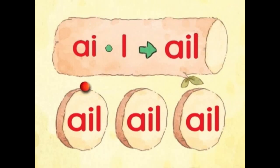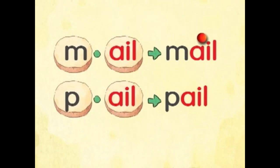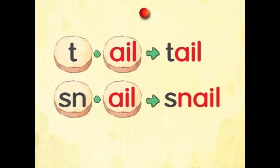Ale, ale, ale. M, ale, male. P, ale, pale. T, ale, tail. Sn, ale, snail.